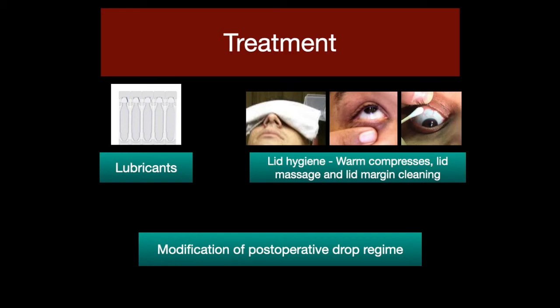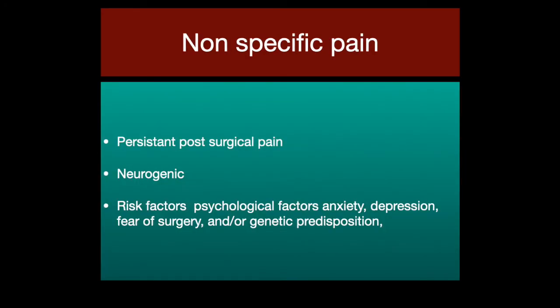Along with all these treatments, the post-operative drop regime also has to be modified. Now, some patients develop inexplicable pain sensation after the cataract surgery. The reason for this can be because of cutting of the corneal nerves while making the incision during the cataract surgery.